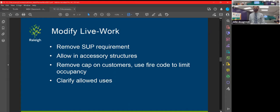And then the other thing is removing that cap of 5 customers. That's something that's very difficult for the city to enforce and really should reflect the base philosophy there, which is safety. And so having the fire code do that work is a better way of doing that. And the fire code is based on the square footage of the use and will be enforced by the fire marshal's office. And would be, in most cases, pretty similar to 5 people anyway, because of the scale of these uses.